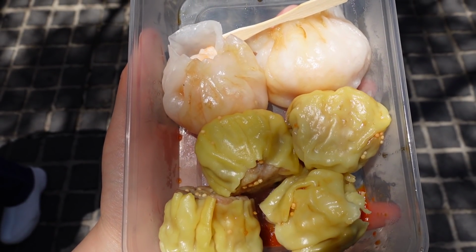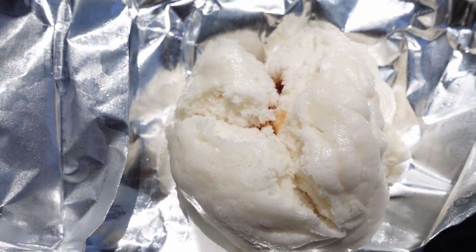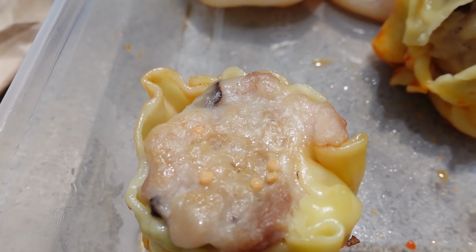Next up we have some dumplings. So I was speaking to the store owners and they told me that the dim sum chef has been making these dumplings for over 30 years. 32 years to be exact. I asked what I should order. She said, you know what, try the shumai, try the prawn dumplings, and I've also got a char siu bao as well. I've also asked for a bit of soy sauce and chili oil on these dumplings. So I think I'm gonna try the shumai and the prawn dumpling first.